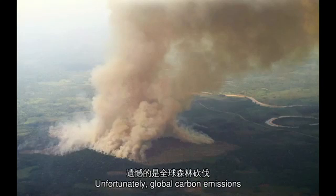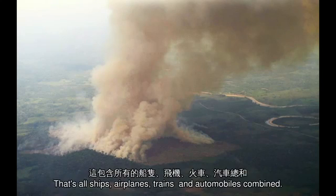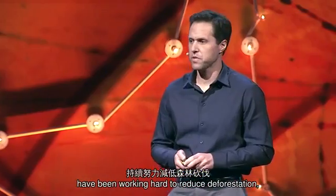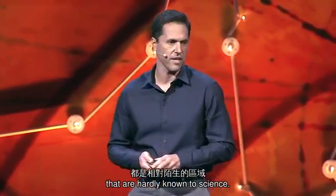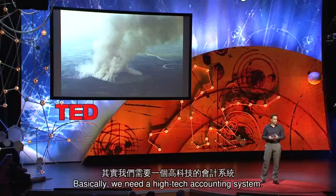Unfortunately, global carbon emissions from deforestation now equals the global transportation sector. That's all ships, airplanes, trains, and automobiles combined. So it's understandable that policy negotiators have been working hard to reduce deforestation, but they're doing it on landscapes that are hardly known to science. If you don't know where the carbon is exactly in detail, how can you know what you're losing? Basically, we need a high-tech accounting system.